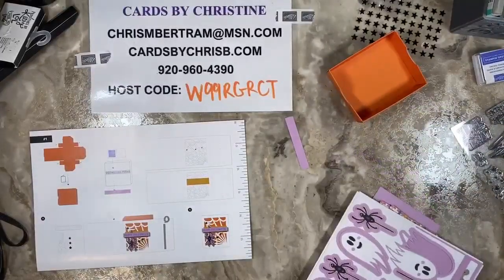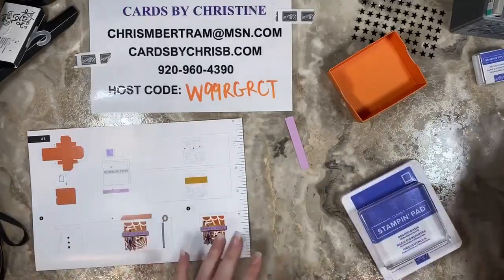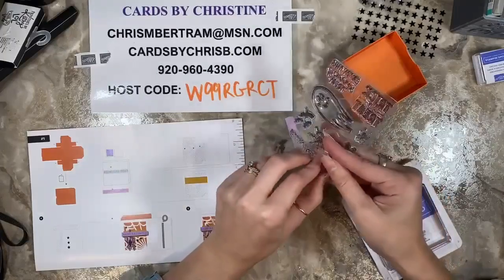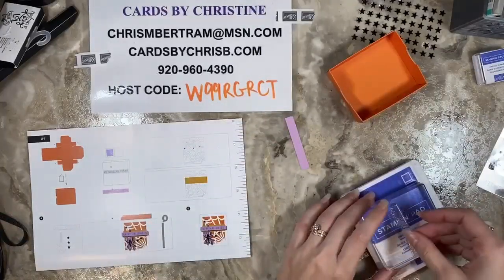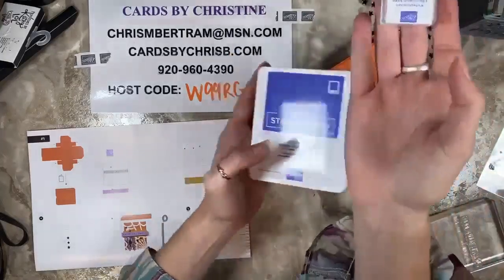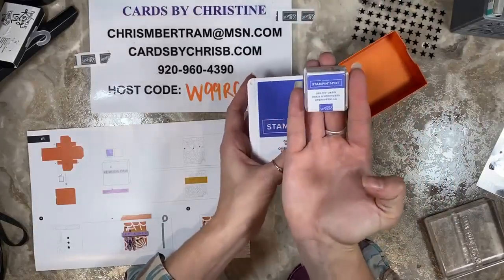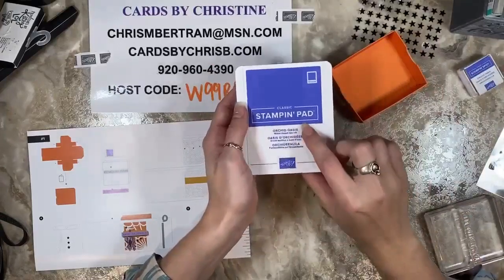Okay, so let's take the Happy Halloween stamp. And I will tell you this, I say it every time we do Paper Pumpkin Live. I always bring in my own ink pad. So you get the Stampin' Spot. Really cool. This time is an in color. So I always love that. That's how I add to my in color collection. I bring in my own stamping pad.